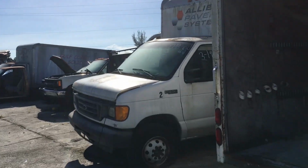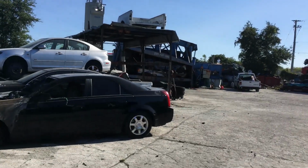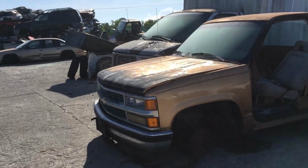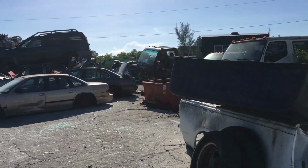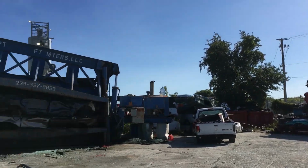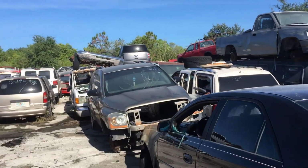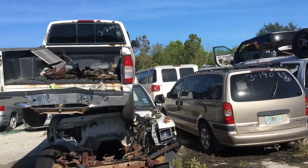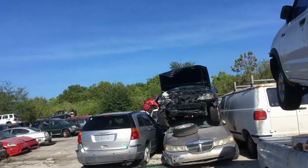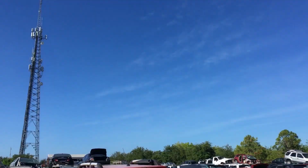Everything here is crushed. A couple box fans. I guess they just crush everything. So, yeah, this is more of a crushing yard. Trying to see anything interesting in here. Don't see a whole lot. I mean, there's some good stuff in here. There's some good vehicles. But this is what a modern yard looks like. This here is exactly what a modern yard does now.